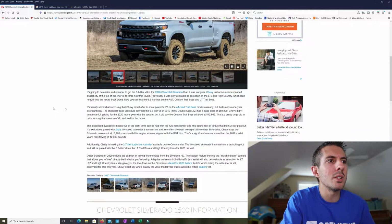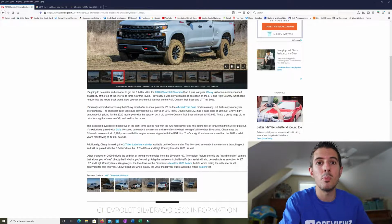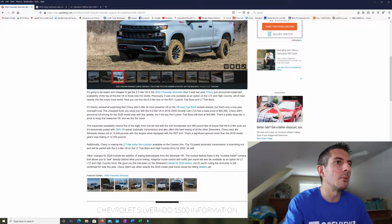Big things on this truck. The 6.2 liter is pretty much a reworked Corvette engine. It's got 420 horsepower, 460 pound-feet of torque, and it's mated to the new 10-speed transmission. I mean, it's a pretty sick combo with that power and the 10-speed. Here we go. It looks like it's going to be towing somewhere around 12,000 pounds.